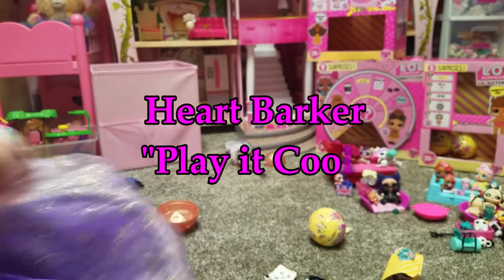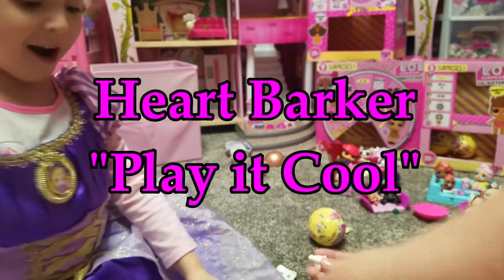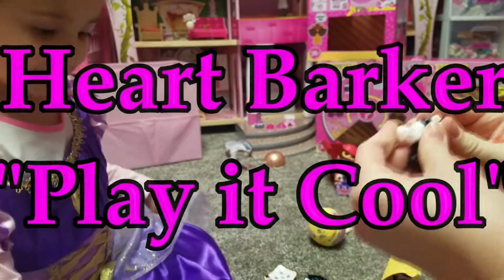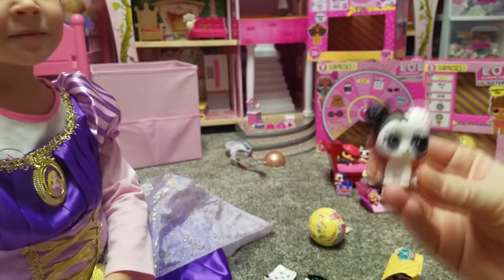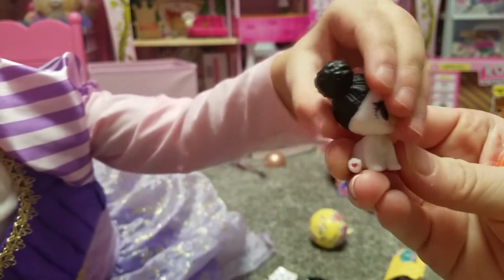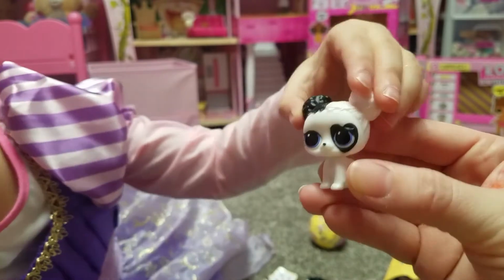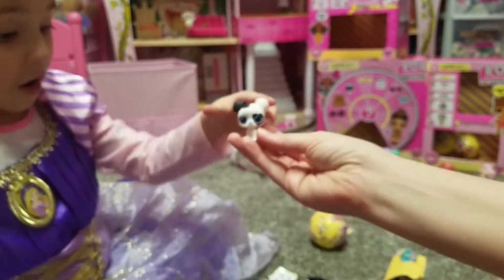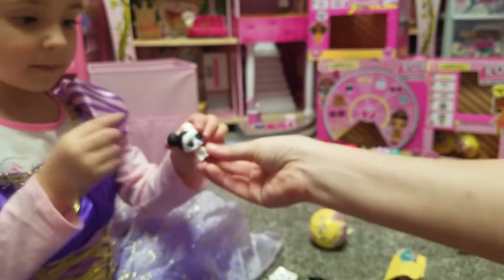That's her. Here she is. Look at this puppy. She is so cute. Her head popped off. Look at her. She's adorable. She has hearts on her paws, a heart on her eye. Black and a white bunch. Oh, pink. It's light pink. Ooh, I think she's a color changer.